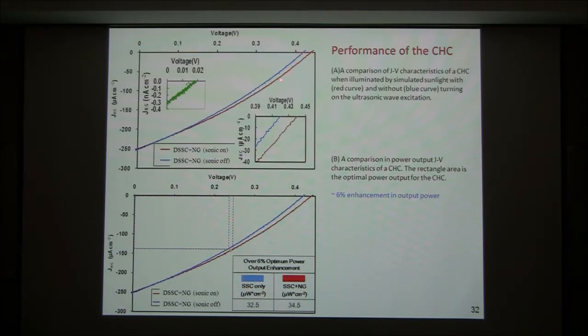So the red curve is the hybrid cells here. As a result, these two work together, totally enhance the total output in the power or efficiency by 6%. But this is not only a simple illustration of a little change here, but it's a new concept. Use one device and simultaneously harvest the solar and the mechanical energy.